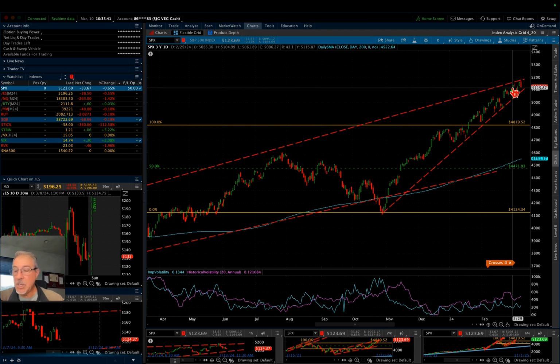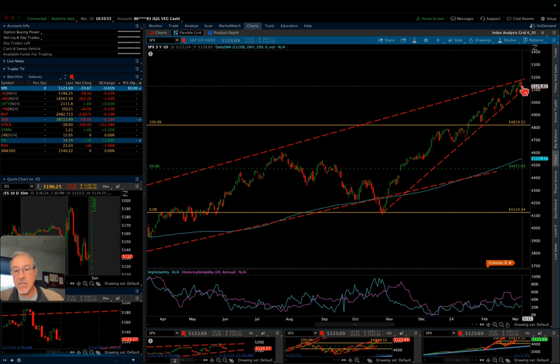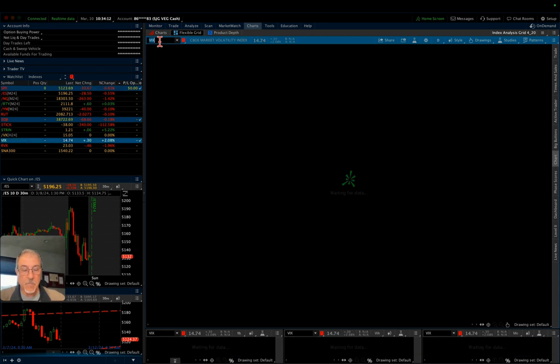And a wedge is a bullish pattern, particularly a rising wedge. Some people call them a rising flag. It is a fairly bullish pattern. And our volatility is still fairly low, which oftentimes indicates that there is more movement yet to take place to the upside. That said, I'm going to show you something here that tosses a little cold water on that, and that is looking at the VIX.